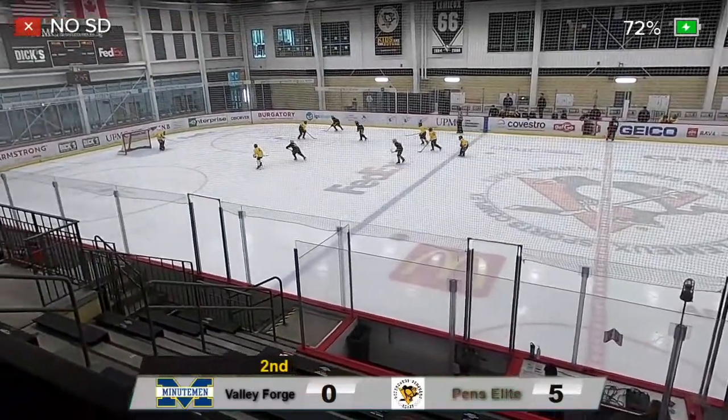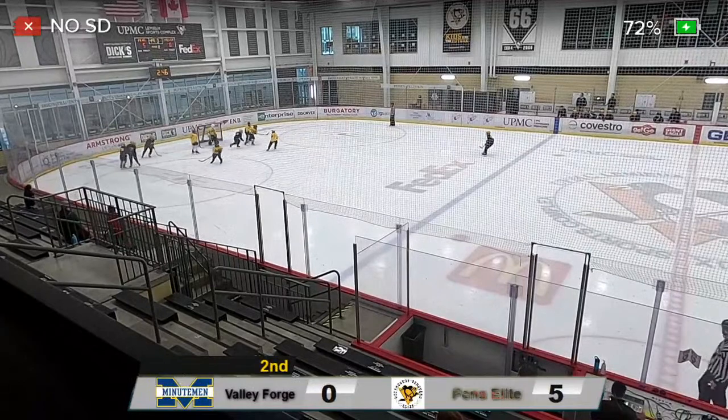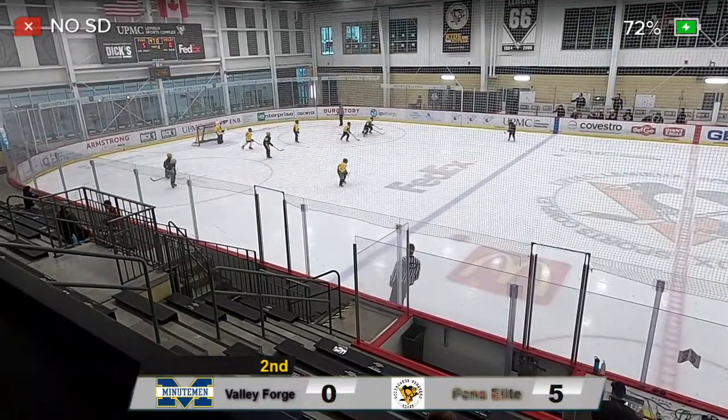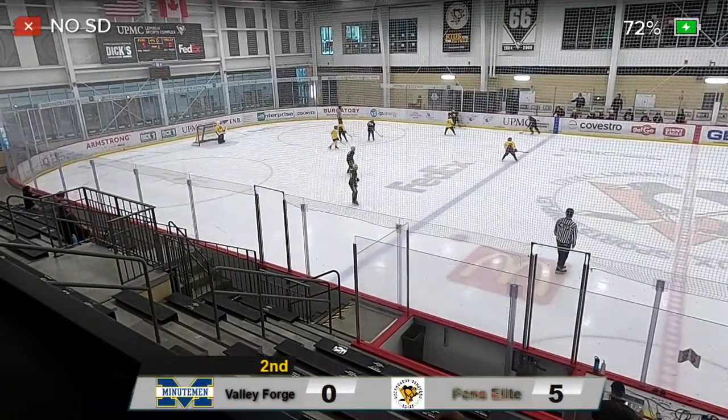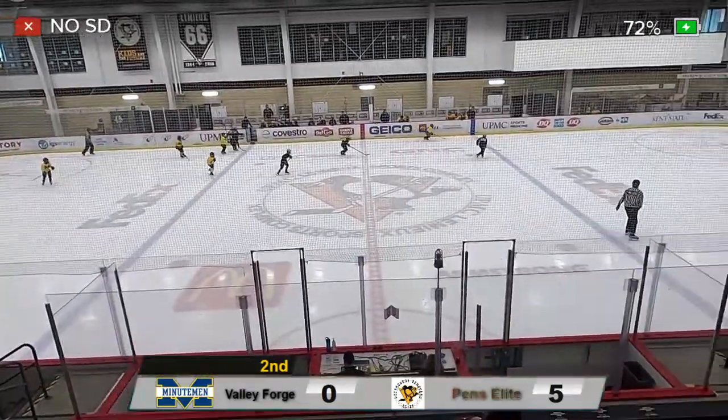3-on-2 develops. Trailing is Zachy. Driving the net is Vickers. He's shot up off the cage. Kicked back in front by Valley Forge. Vickers gives chase again. He'll battle on the wall. Sent all the way out of the zone by Valley Forge.